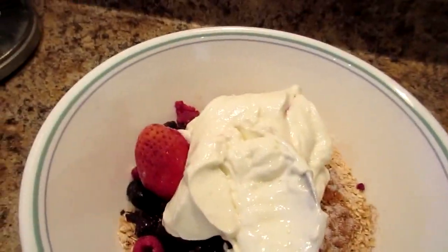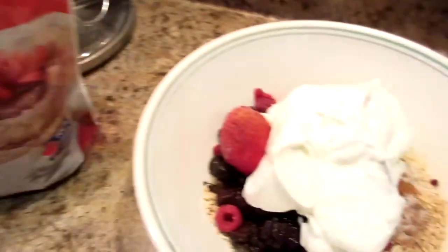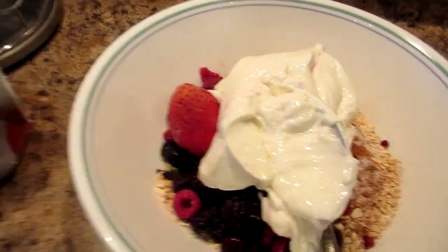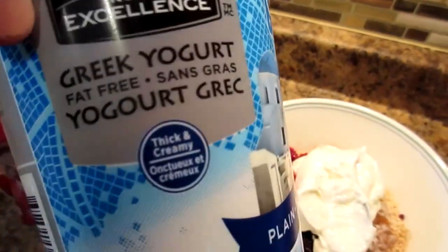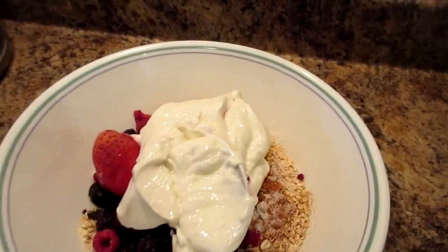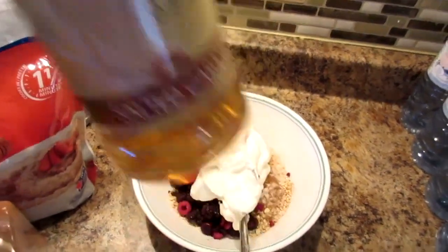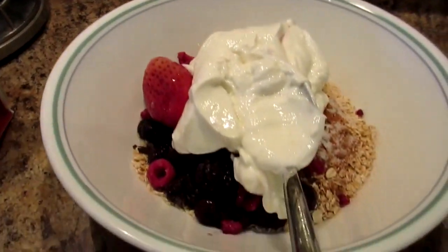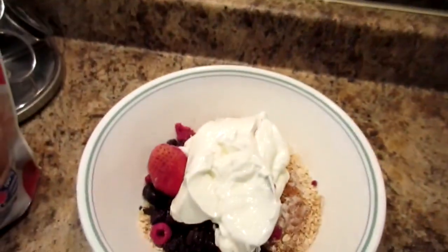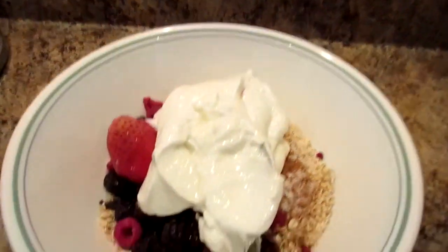I've got half a cup of Quick Oats, just the Great Value Walmart brand. I've got half a cup of those frozen berries that Nicole showed you. I've got half a cup of this Greek yogurt, zero fat, extra protein, so that'll be tasty. For flavor, I use the Jordan's skinny syrups. This one is the one we have right now, salted caramel. I put a tablespoon of that on top, and I'm going to mix it all around before I eat it. I also put in some cinnamon and just a little bit of this no calorie sweetener, to taste. And that's meal number two, friends.